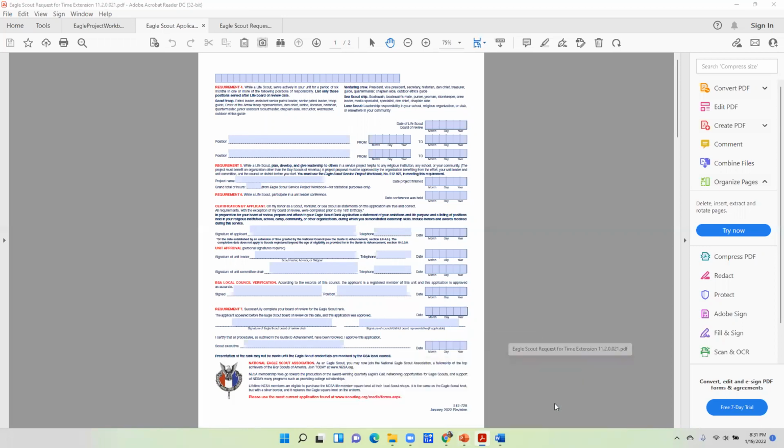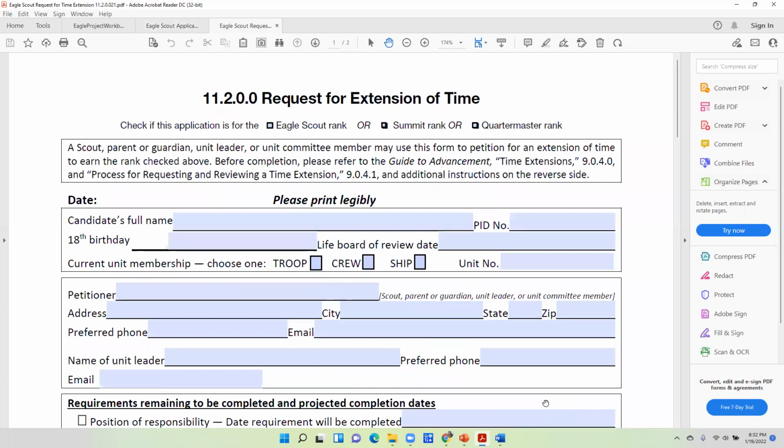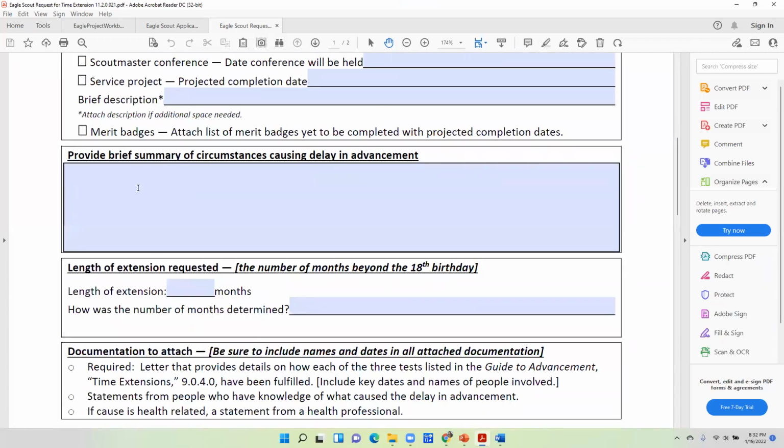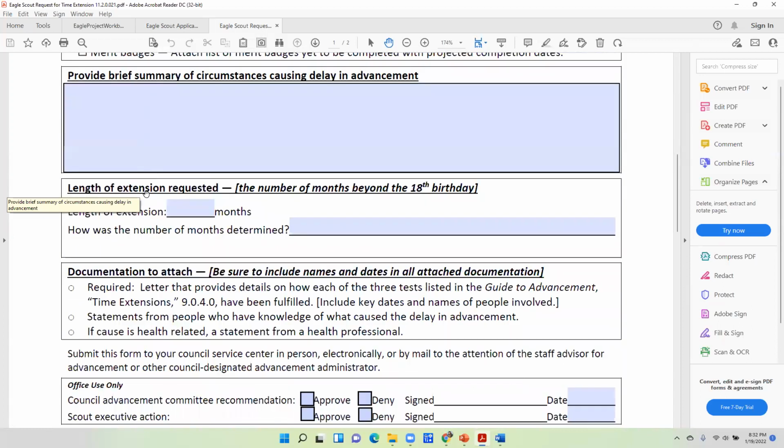One last thing to be aware of, especially in the times we are in now, is there is a process if you're approaching your 18th birthday to request an extension of time for your Eagle Scout rank. Basically you have to fill out this form. Again, it's Scouts, so there's always forms. It has to meet 3 criteria. You have to describe why you're requesting the extension.